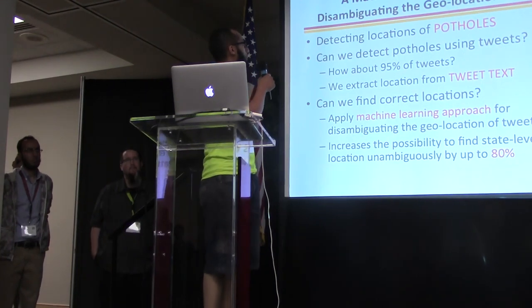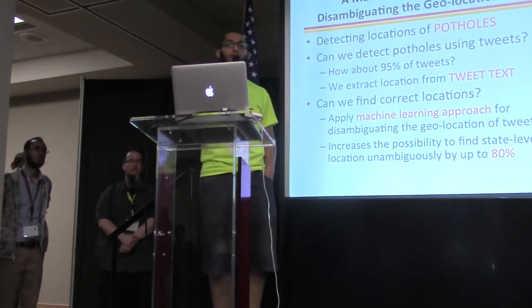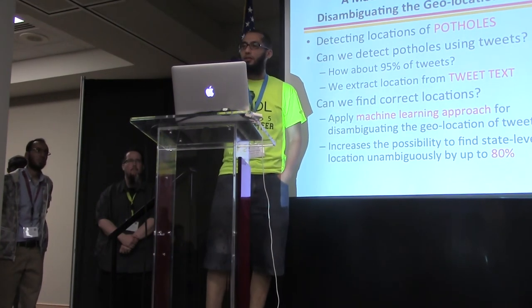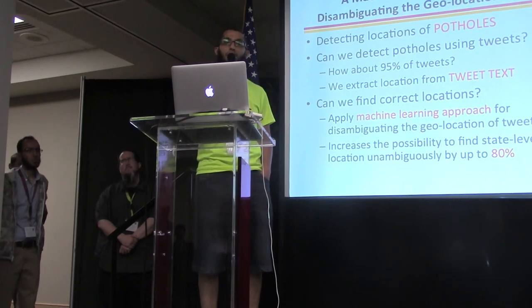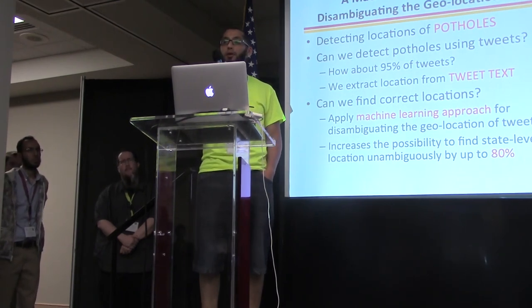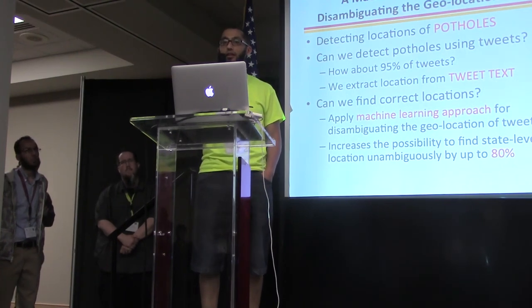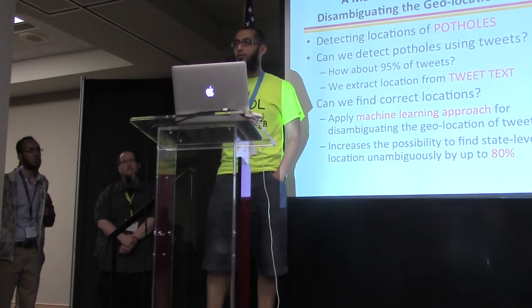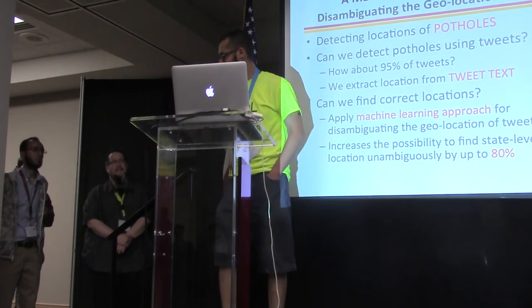Yeah, again, so we have a lot of tweets that have information about potholes. Only 5% of the tweets have latitude and longitude, and if you use named entity recognition to get the location information, you get ambiguous location information. So we built a machine learning approach to disambiguate this location information and get the accurate address result. So if you're interested to know how the machine learning approach works, come see my poster. Thank you.